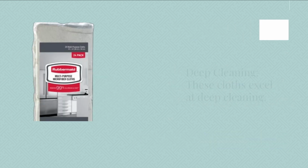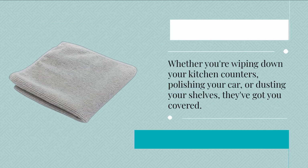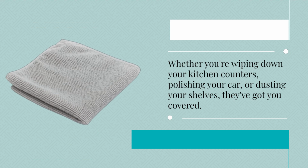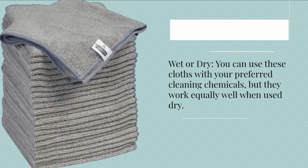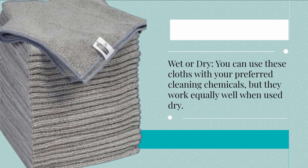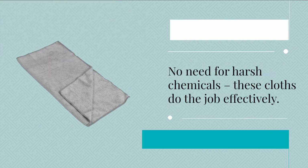Deep cleaning. These cloths excel at deep cleaning. Whether you're wiping down your kitchen counters, polishing your car, or dusting your shelves, they've got you covered. Wet or dry. You can use these cloths with your preferred cleaning chemicals, but they work equally well when used dry. No need for harsh chemicals. These cloths do the job effectively.